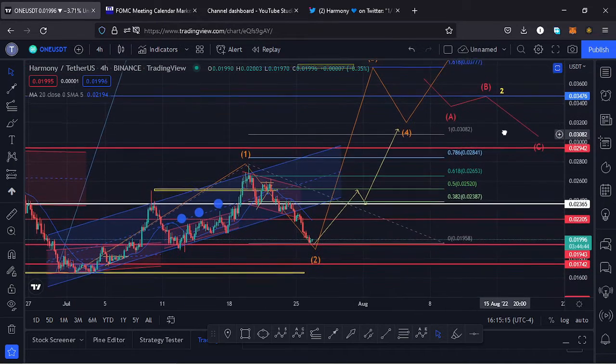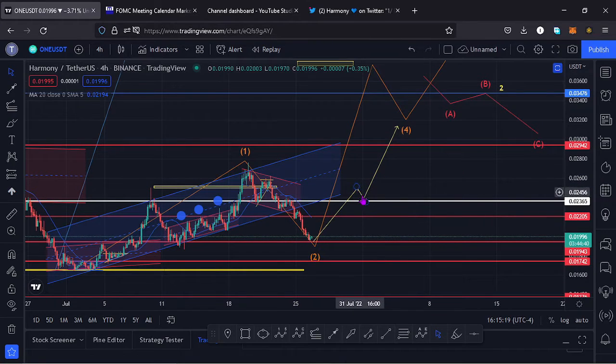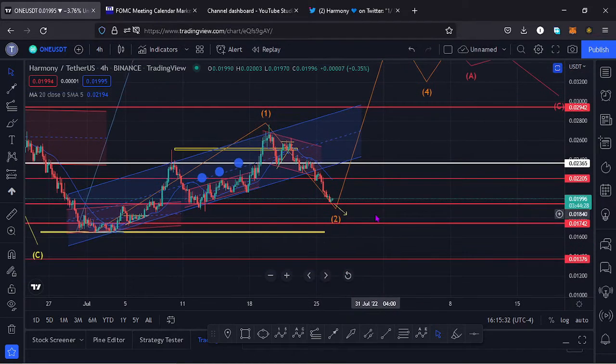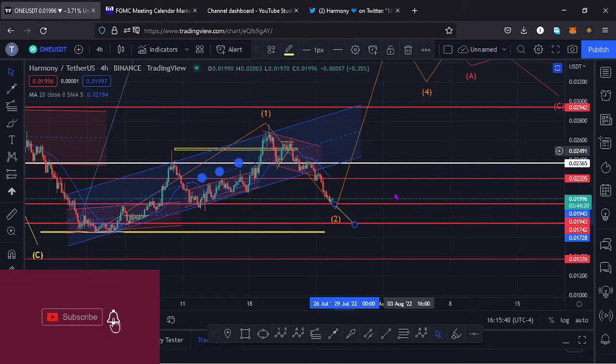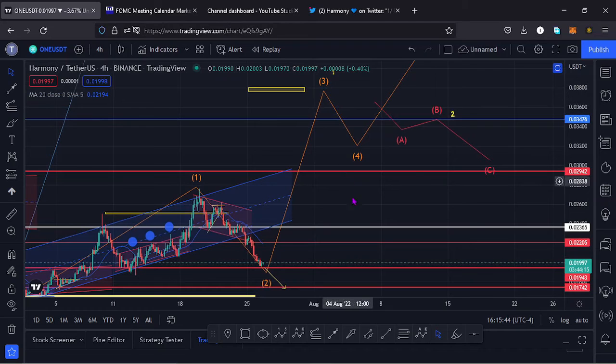And it's also possible that down here we might not find support once we get to that key area of support at around the $0.19 mark. And once we lose that key area of support, continue pushing to the lower side, I expect us to find our next key area of support at around the $0.17 mark. And at that point we can then find a reversal to the upper side, and if that plays out, then my wave 3 will still be playing out.